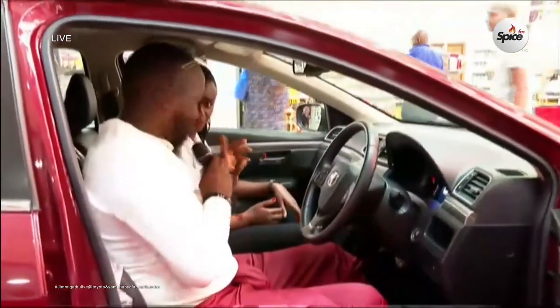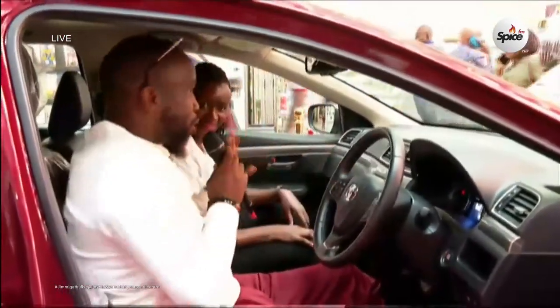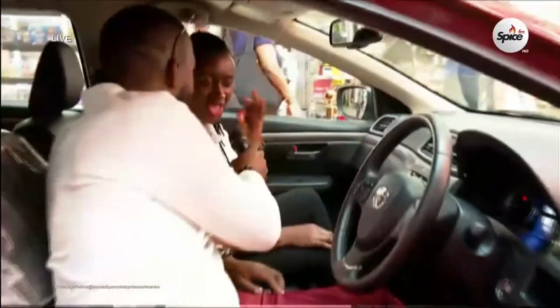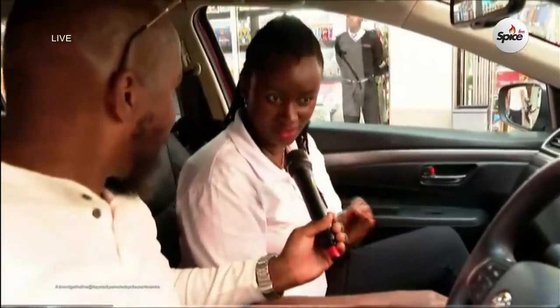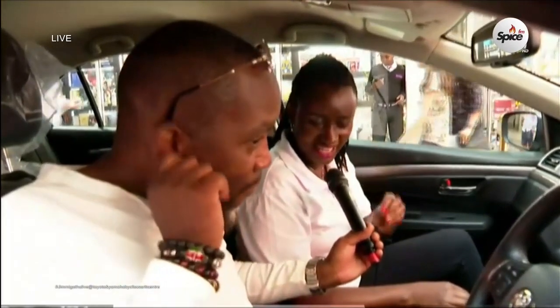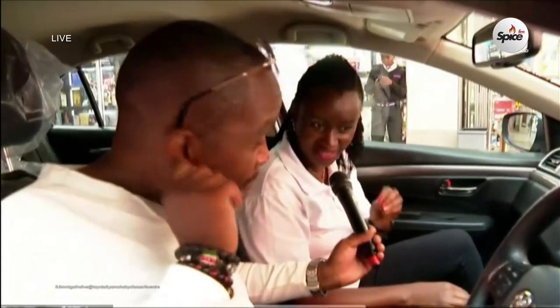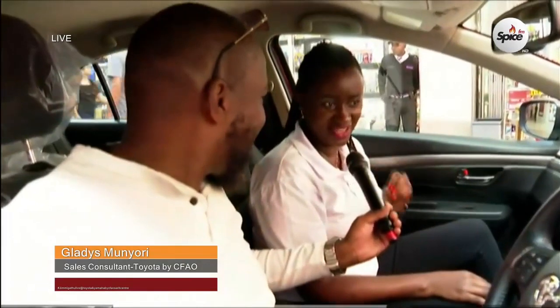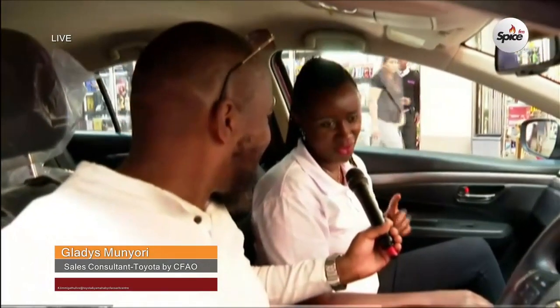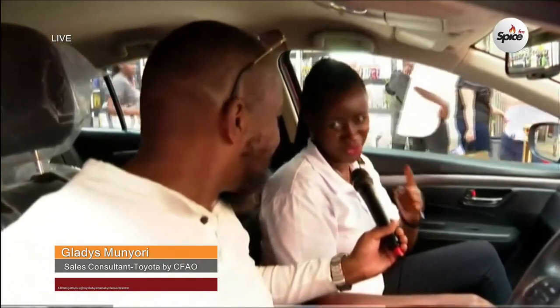So the price for this car, here's the tricky bit. Let's talk about the tricky bit. We have a very, very special offer. It's limited, so hurry while stocks last. This car was going for 3.5 million. Right now it's going for, listen carefully, 2.89 million. Let me say it again. For only a limited period because of Valentine's, this car is going for 2.89 million. So hurry, because so many orders have come so far, so don't be left out.